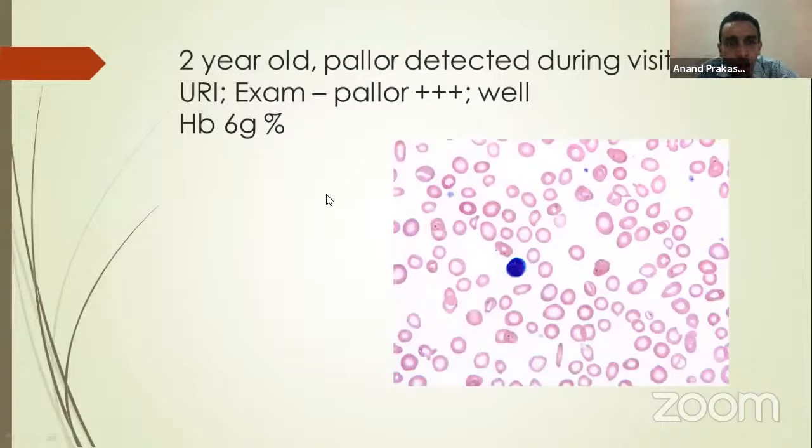So I'll give you the case scenario. Remember, we are all clinicians. We should think as to what do I expect in my blood count and peripheral smear. If there's some more information you want, please let me know. I'll tell you the information for the patient, and then you can try and solve the peripheral smears.